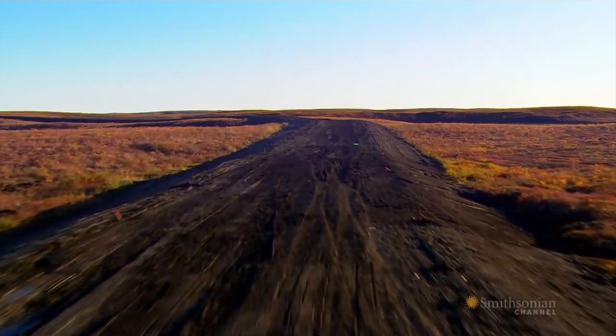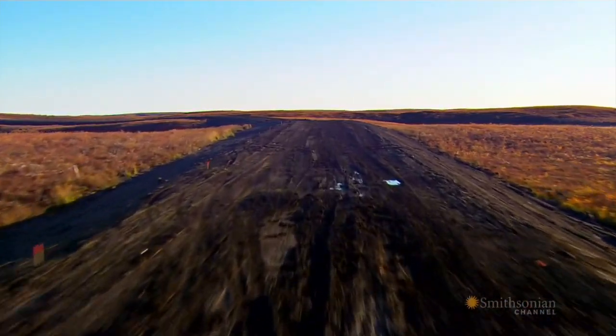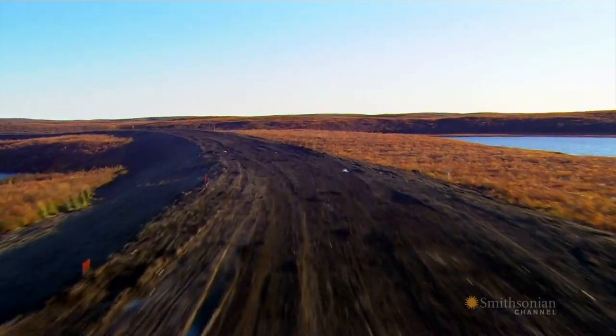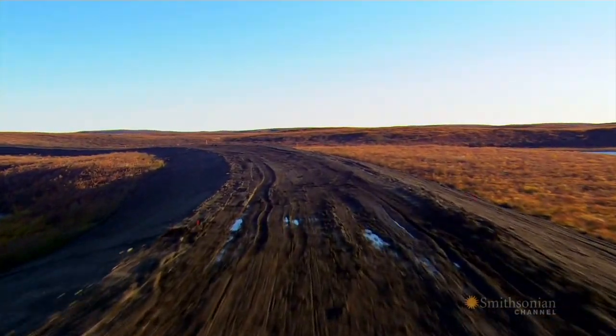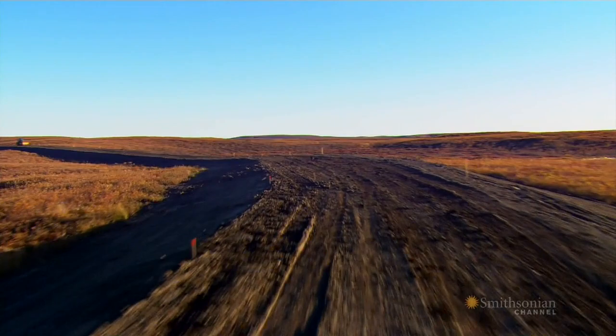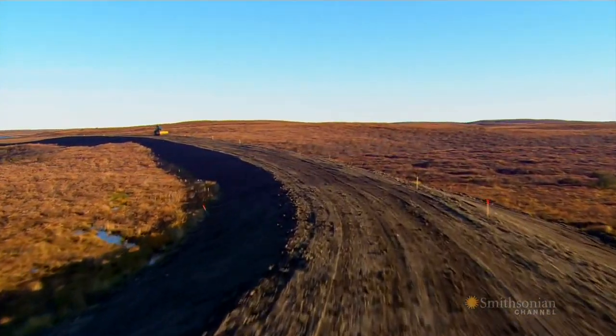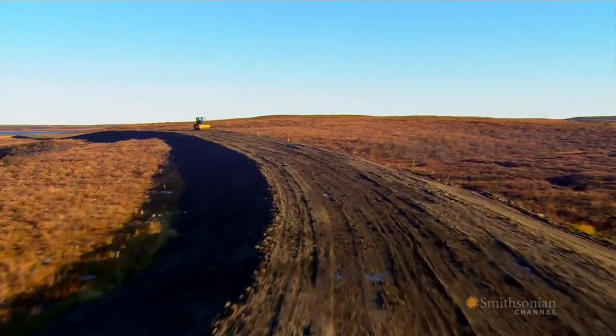The year-round highway is a massive project. It will take 4 years and cost $229 million. Once completed, it will connect southern Canada to the shores of the Arctic Ocean for the first time.